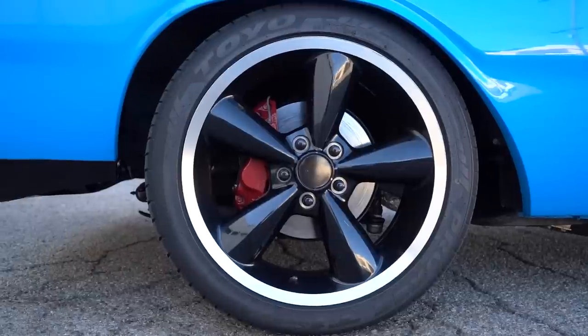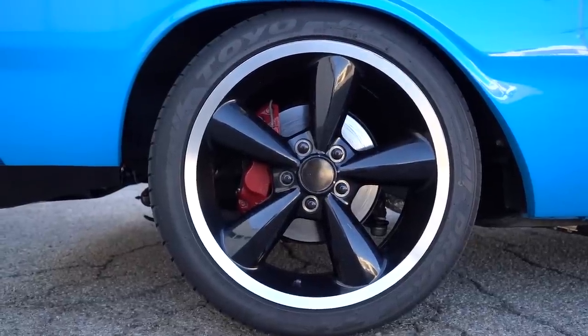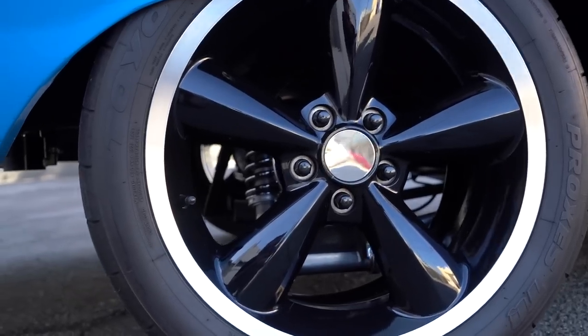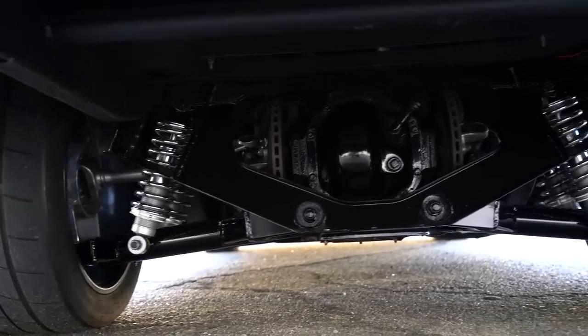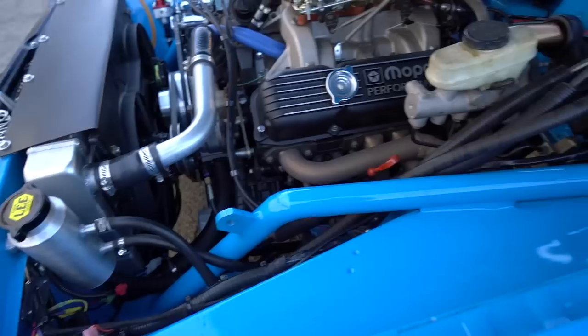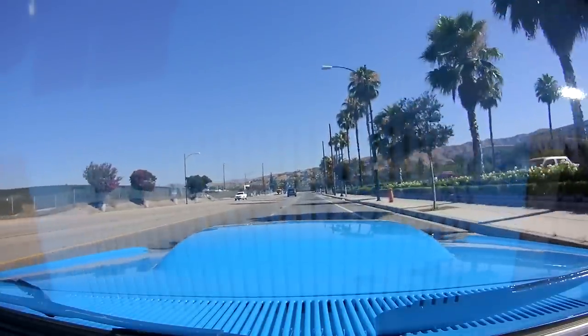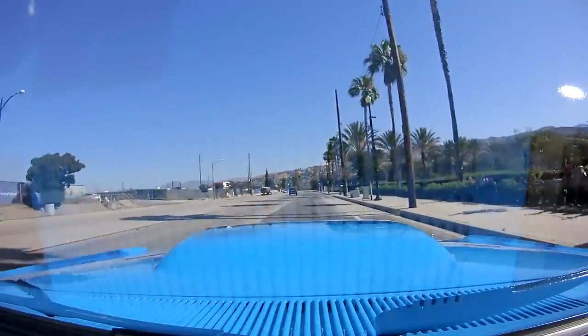What do you have for brakes on here? We have four-piston brakes in the front that were off of the Maserati Quattroporte, and you've got inboard braking in the back, which are two-piston calipers and thick ventilated rotors. We've got a Hydro Boost setup on it to compensate for the big cam not having vacuum. So braking is actually really good. This car stops on a dime.